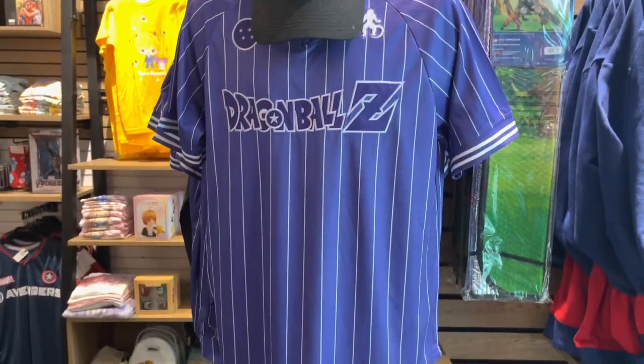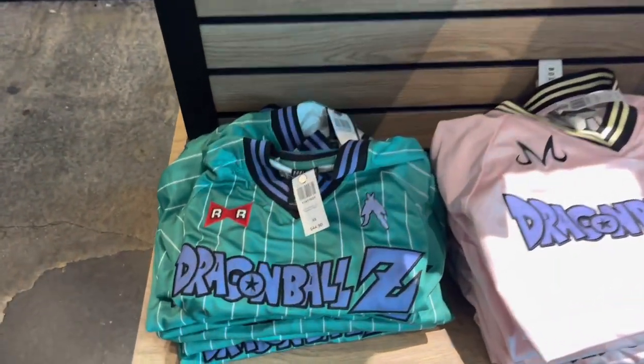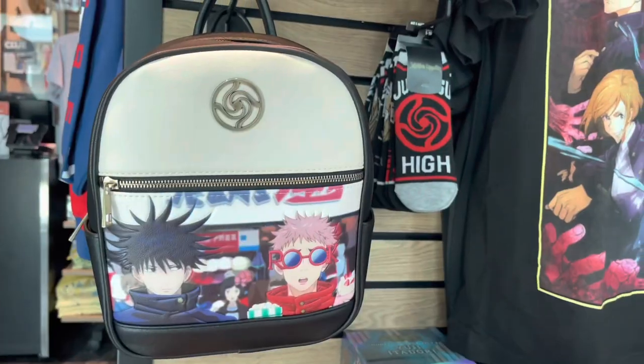Take y'all over to the anime side. Yeah, they have it separated up in here a lot, like Disney and anime, and then you got Harry Potter, all that. So here are some of the jerseys. I like that pink one, but I think that pink one is a little bit light, which is okay. Just put a darker shirt up under it.